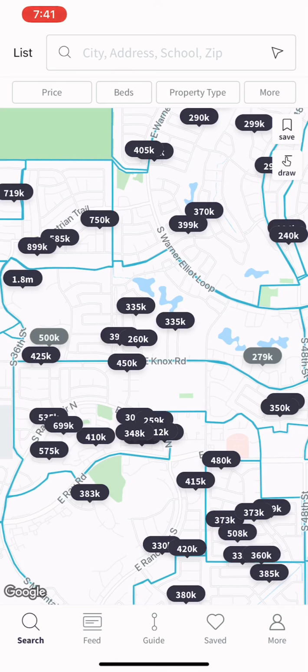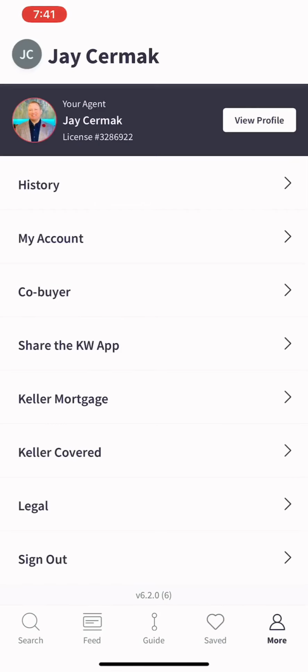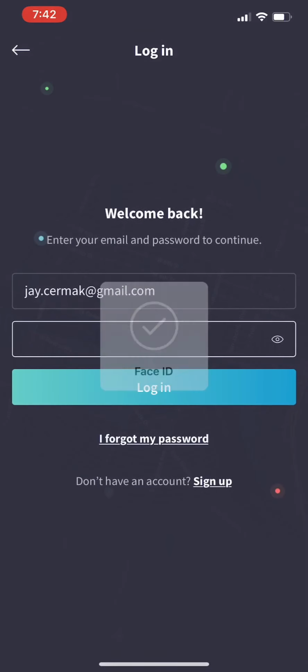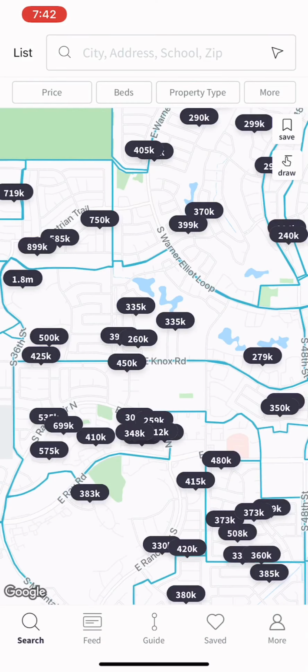We just had these updates to include things like the virtual tours, property updates. By the way, as an agent, I'm now able to see when my client views a property, when they log in. I got an alert on my phone telling me that I logged in. I can hit sign out right now. I'm going to log in as the consumer here. I've already got my information stored. And watch what happens when I log in. You're going to see me get an alert from my artificial intelligence system called Kelly, telling me that Jay Cermak just logged in online. Who wouldn't want that?